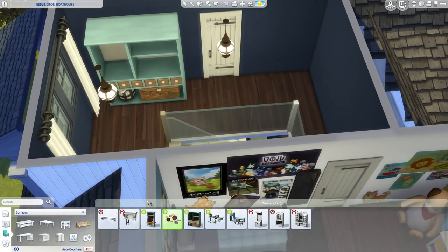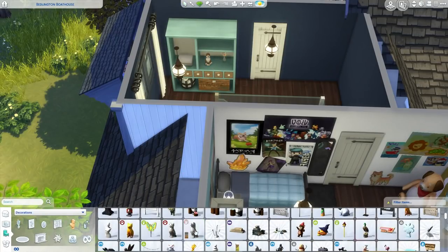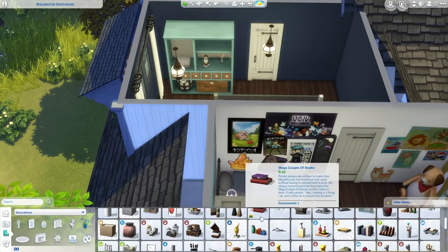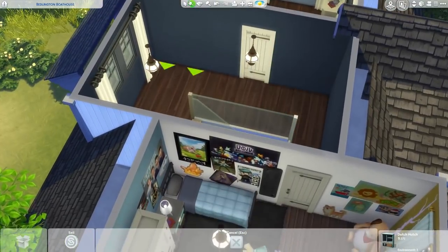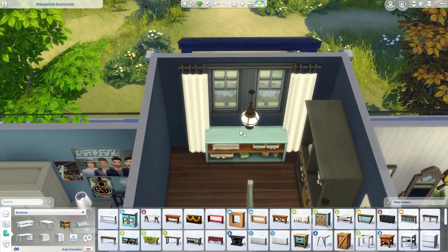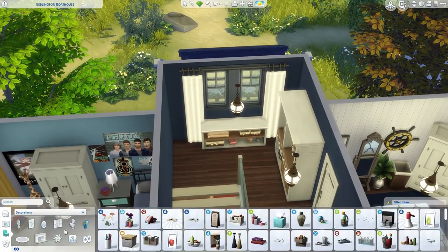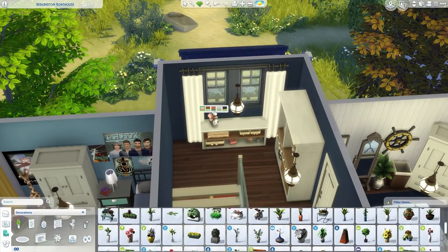I just really like how everything came out with this house. I think my favorite part of the downstairs, though, is the dining area, because I love how it looks when you look out towards those big windows and see the beach past the dining room. I'm just so happy with how that turned out. I think this is my favorite of these renovations that I've done so far.